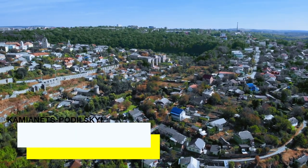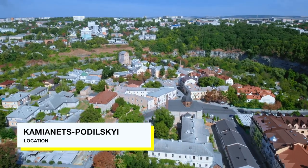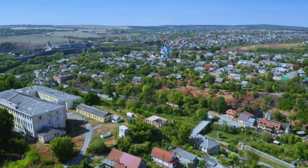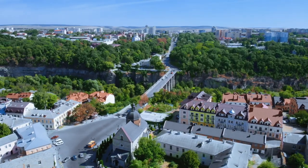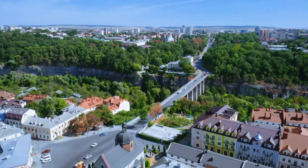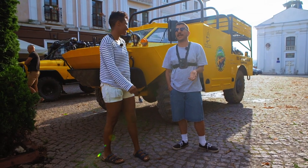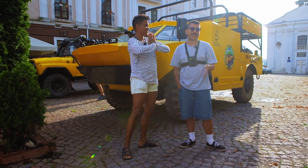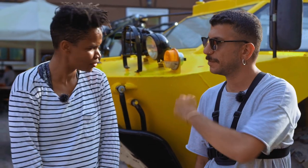After our walking trip through Khotyn Fortress, we decided to explore the most popular adventure activity in the neighboring city. Well, most of the time we've been saying that we only visit castles and museums and exhibitions. But here we are in a different activity. Yes, a very different activity.